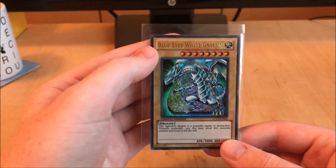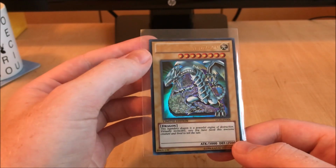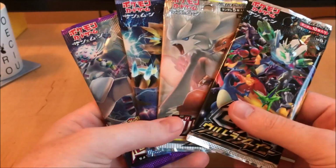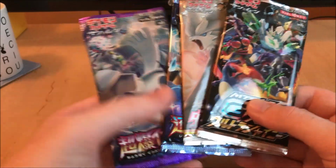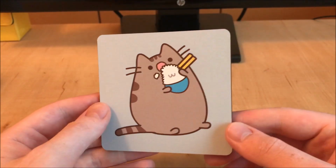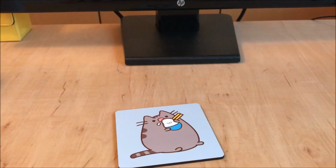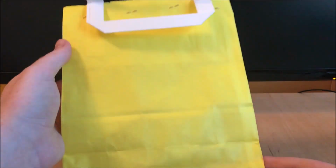I saw a Blue Eyes White Dragon near mint for a super cheap price, so I bought one. And of course, Japanese booster packs that I'm gonna open at the end of this video. Also, I got a super cute new coaster, Pusheen eating a rice ball. And of course, a Pokémon mystery bag.